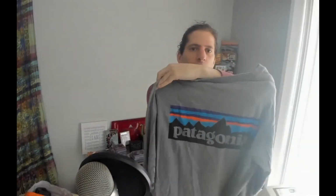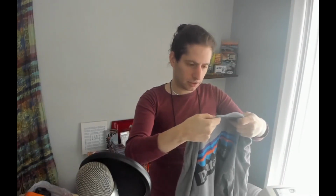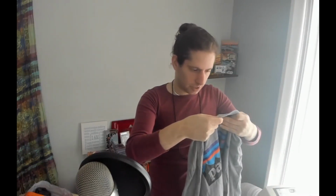This right over here I paid $3 for. This is a Patagonia long sleeve t-shirt. It's got the small Patagonia on the front. It's got the big Patagonia on the back. It is a men's size. It's a little bit faded. Men's size small. Super simple.